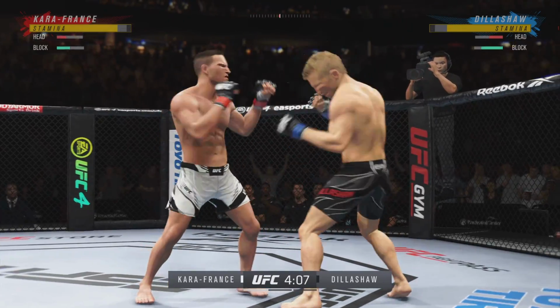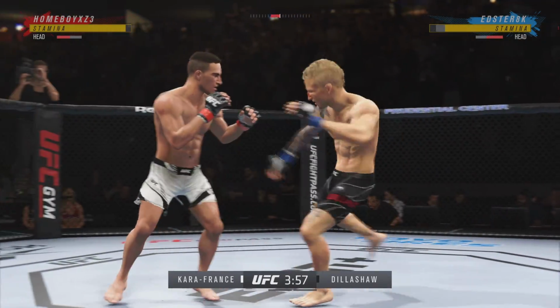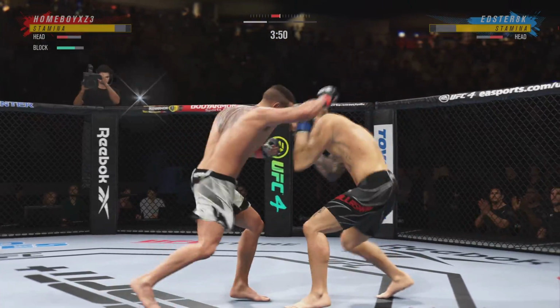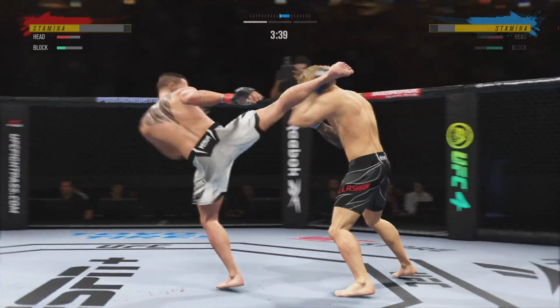Good right hand. Oh, you got absolutely bludgeoned. That's as good a combination as we have seen out of him here tonight. The last time I saw a combination this good, it was Donald Cerrone beating up on Rick Story. Look at him working at trying to shut the liver down. And he landed the right hand there.